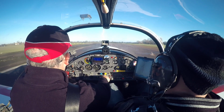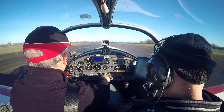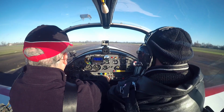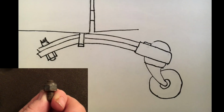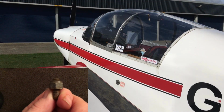In hindsight, we probably should have stopped and had a look, but we didn't. We taxied back round to the hard standing, and it was only then when we climbed out that we realised exactly what the problem had been. The leaf spring anchor bolt had sheared completely through. With grateful thanks to members of the Seething Flying Club, we were able to make a temporary repair and get home before it got too dark.